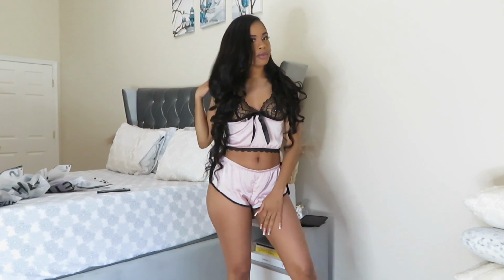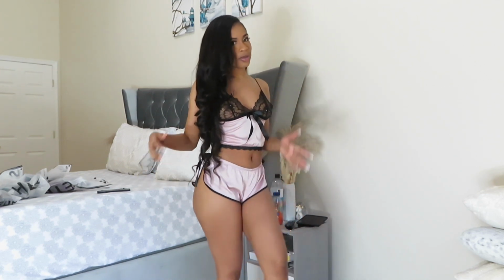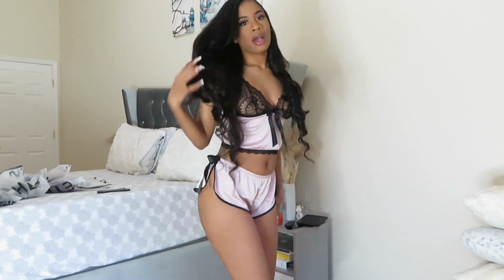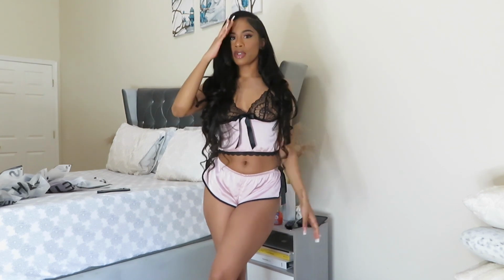Alright y'all, so this is the second pajamas. It's light pink. As y'all can see, I like these pajamas because it's split on the side, and it's like a mesh material on the bra top. It's see-through. Yeah, it's cute. Like, that's how the back looks. I don't want to reveal too much. I don't want YouTube to violate me. But this is cute. I like this. I really do. Tell me what y'all think about this.